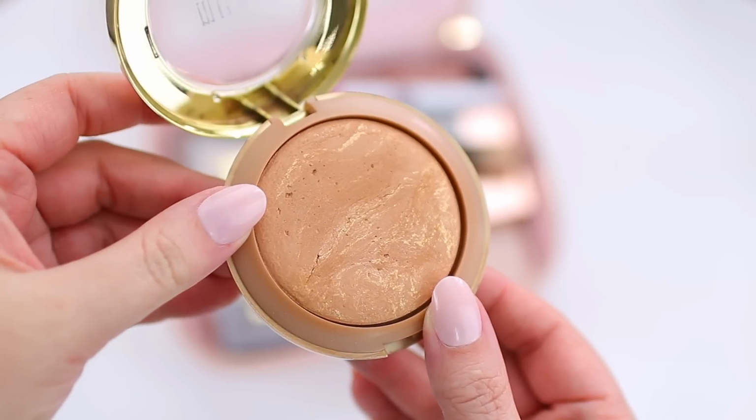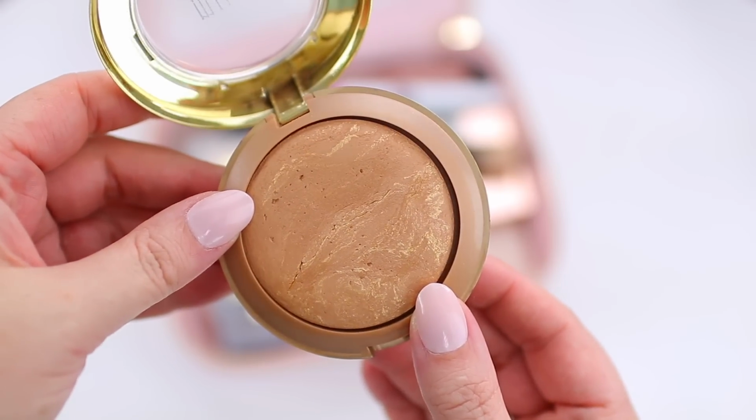I do have the Milani Baked Bronzer. Even though I apply... oh, I forgot a bronzer brush. I'll just use my powder brush for now. Even though I apply liquid bronzer, sometimes I still like to go in with a little bit of powder bronzer as well. Not necessarily to set it, just to add a little bit more warmth to the skin, because after I set my makeup, sometimes it just takes away the cream bronzer or tones it down a little more than I wanted.